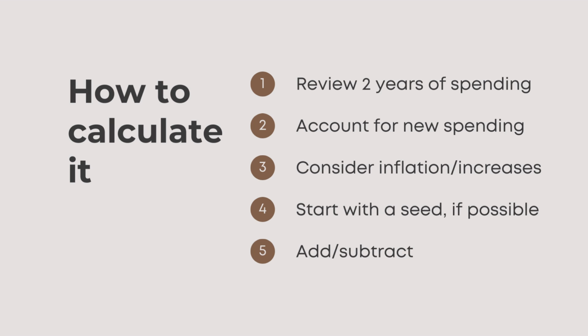The way to calculate it is you review 2 years of spending and look for things that are not monthly. Like I said, it could be something that's every 2 months or every 3 months. For example, that's the way our garbage is. Some people have quarterly water bills or utility bills. If you are like a teacher or a nurse or a paramedic, you may have licensures which happen every 2 years or every 3 years.